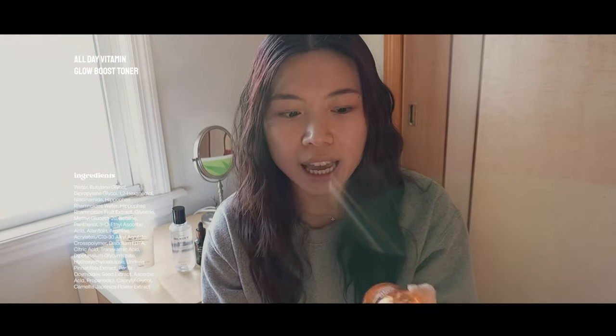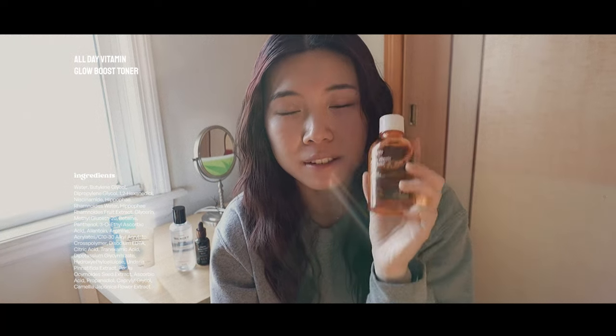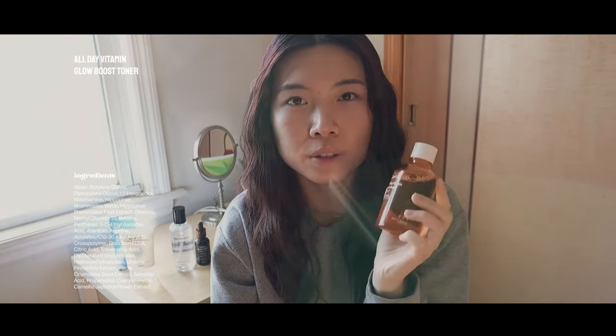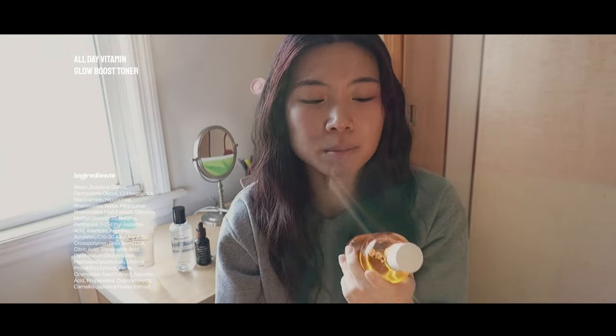This hydrated me for the whole day, and it was giving me a nice glow. No irritations, just felt like water. After this trial period, I would definitely keep using this toner. I think it's so beneficial to my skin, especially my dry skin in the winter time. I would rate that toner 8.